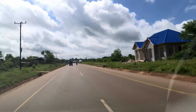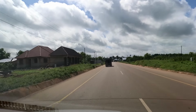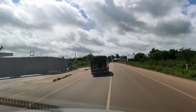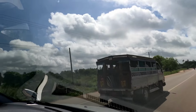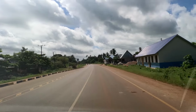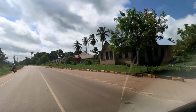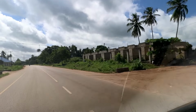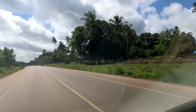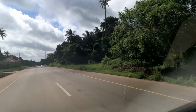This is one of the buses that people get on in front. They pack the people inside these things like sardines. I'll let you see it as we come up on it. Getting around them and going around them. Right here. Check it out. It's a long ride, family.